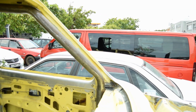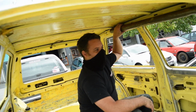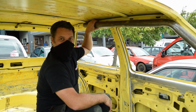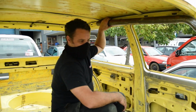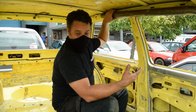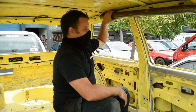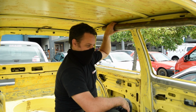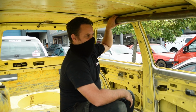I want this car to look like perfection when it's done, as symmetrical as the previous one I've done. I should really look at getting jigs for these things. I do them freehand every time, working to the body. One day I'll sort out some jigs, but it's just time constraints. Anyway, this is the easy part done.